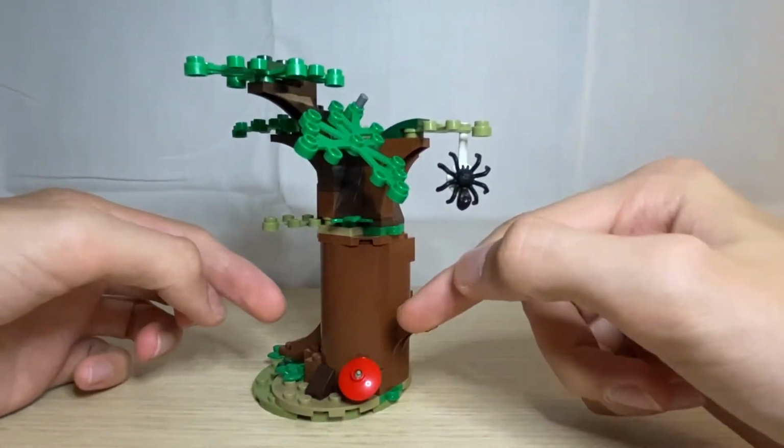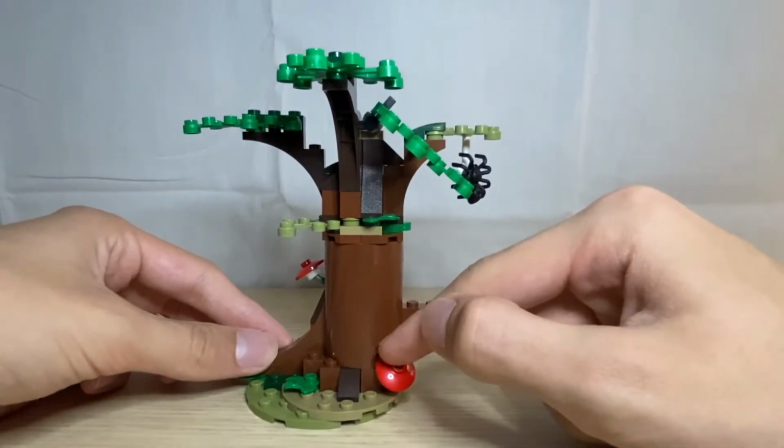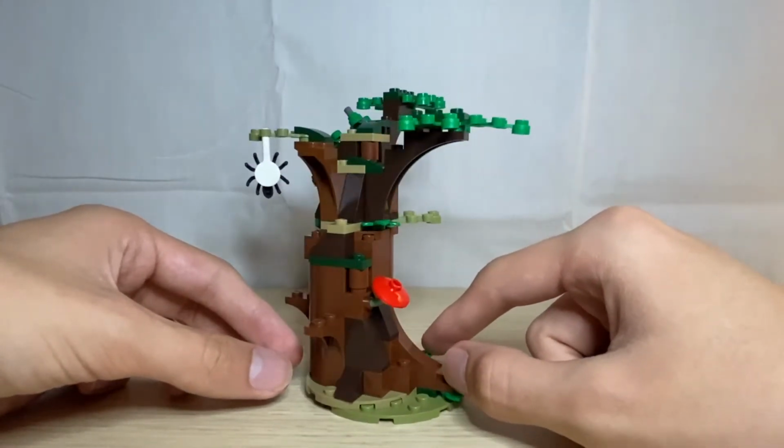I think they were in a Friends set maybe in 2020, but they are definitely a piece that I have not seen before in this reddish brown, which I think is really, really nice. You can kind of see the different tones of brown that was used in here.